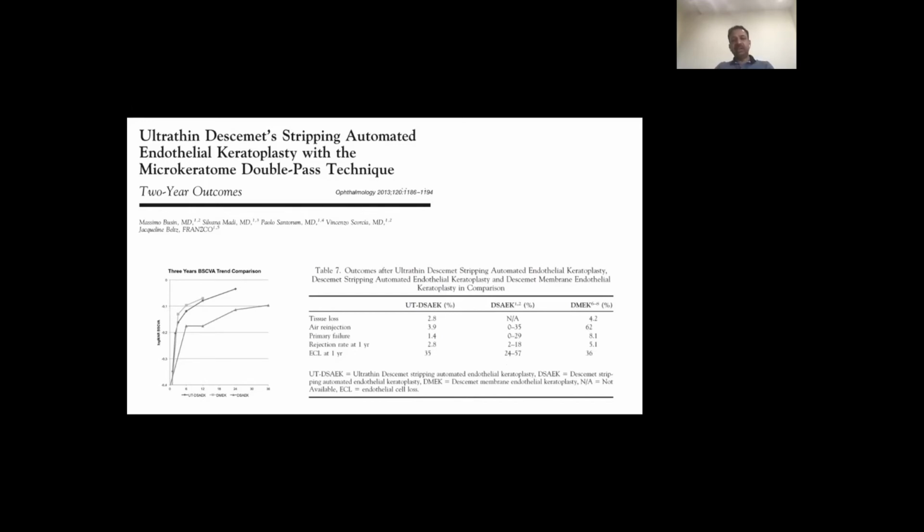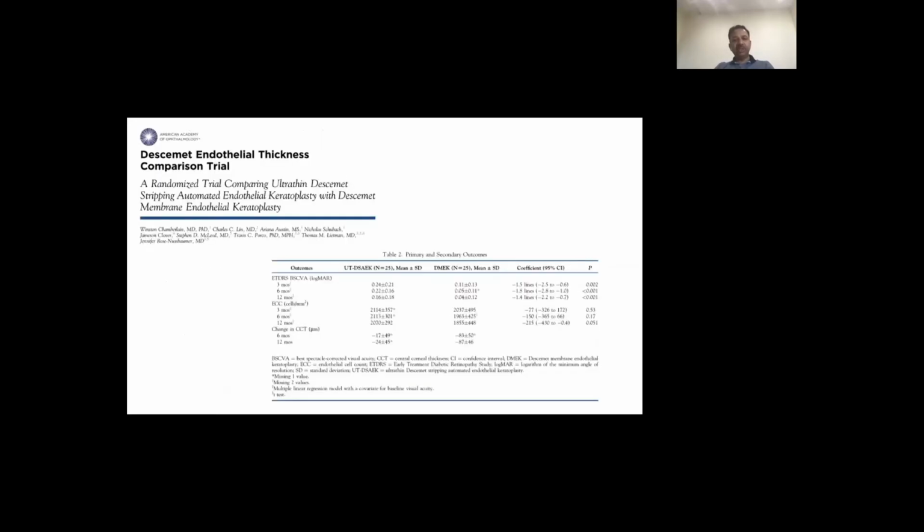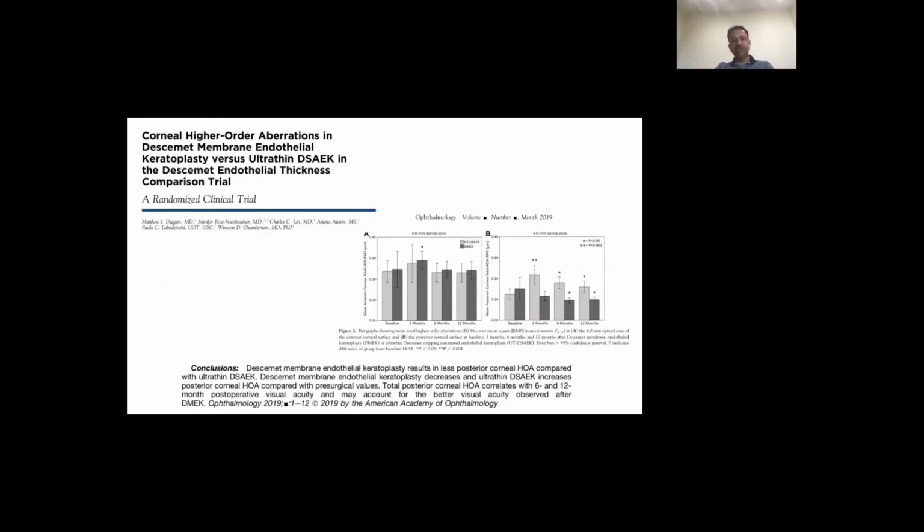The rejection rates for ultra-thin DSEK are lower than DSEK, and the visual outcomes come close to DMEK, although in the immediate post-operative period, DMEK outperforms ultra-thin DSEK. But when you look at them over a 12 to 15 month period, you find both of them achieve the same visual outcome. In another comparative RCT comparing ultra-thin DSEK with DMEK, DMEK seems to slightly outperform ultra-thin DSEK. And also in terms of induced higher order aberration, the posterior higher order aberration seems to be higher when you do an ultra-thin DSEK compared to a DMEK, and that can explain why the visual acuity was slightly better when a DMEK was performed.